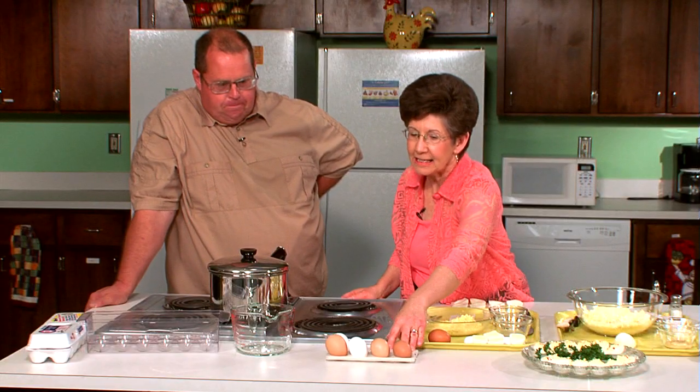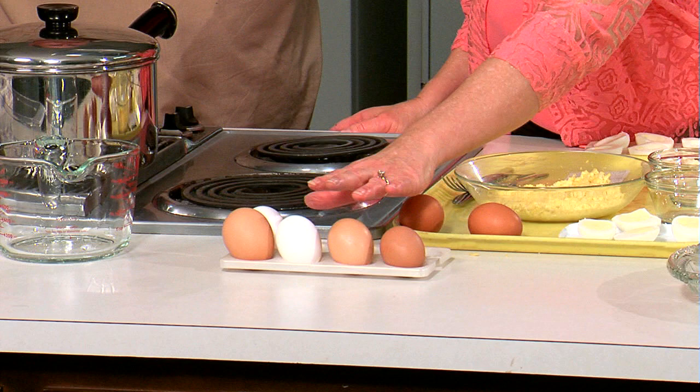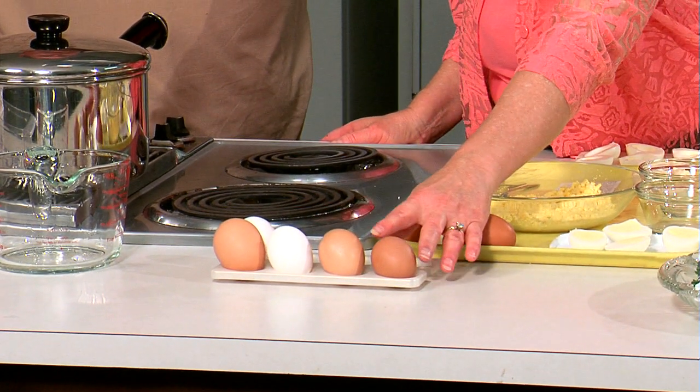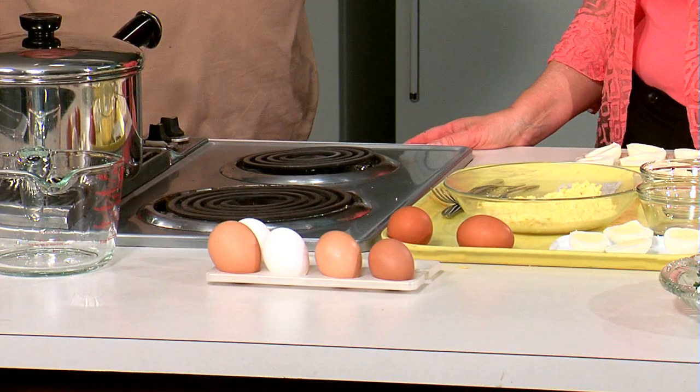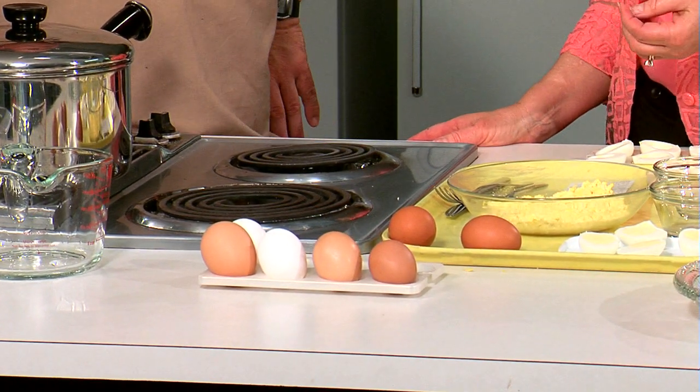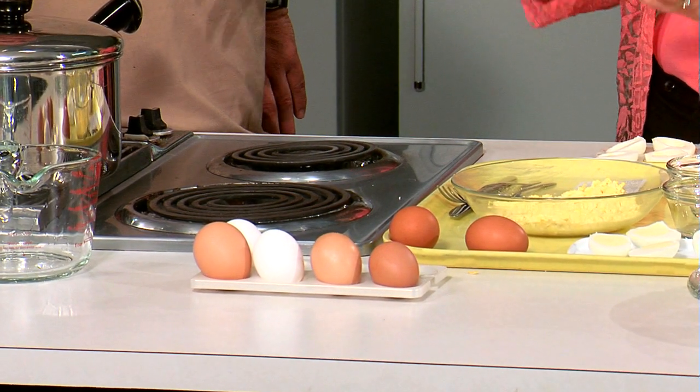And when you say large eggs, what are you talking about as far as the size? Well, here are some examples of eggs, and we see that this is a large egg, a medium egg, a small egg, and this is what I would call a jumbo egg. We mean actually the ounces per 12 eggs, and the total ounces in a carton of eggs.